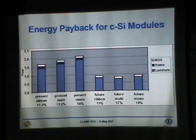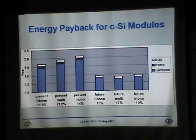One usual question with the silicon solar cells is, how much time do I need to recover the energy I used to produce the solar cells? Well, here are some numbers for multicrystalline silicon modules. Multicrystalline ribbon is another way of growing the silicon wafers. In monocrystalline, we are talking about 2 years to recover.